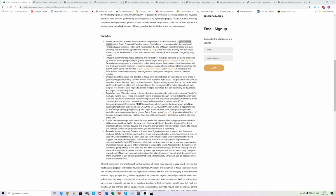Two large, circa 600 cubic meter bulk samples were recently collected from the targeted swale. So this is where the more nuggety gold would be present, I guess. And the relationship with Aboriginals seems to be on point.